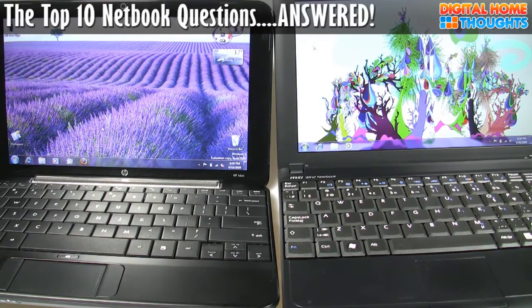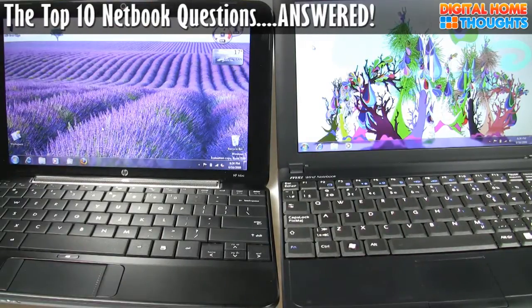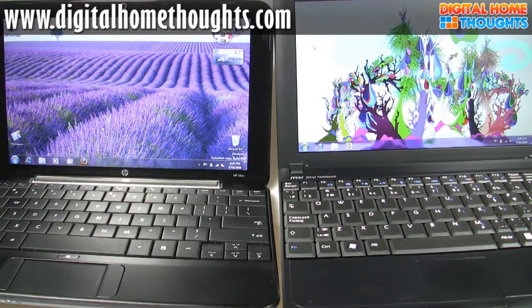What do you do? How do you get one? The answer is right here. So this is an HP external drive. I also have a Samsung drive that I've shown in other videos. Essentially, if you need to get an optical drive because you need to install software or because you need to watch DVDs, whatever it is, you need to get an external optical drive. They're about 50 or 60 bucks. They're not very expensive, and that is the answer. You're not going to find a netbook with an optical drive.